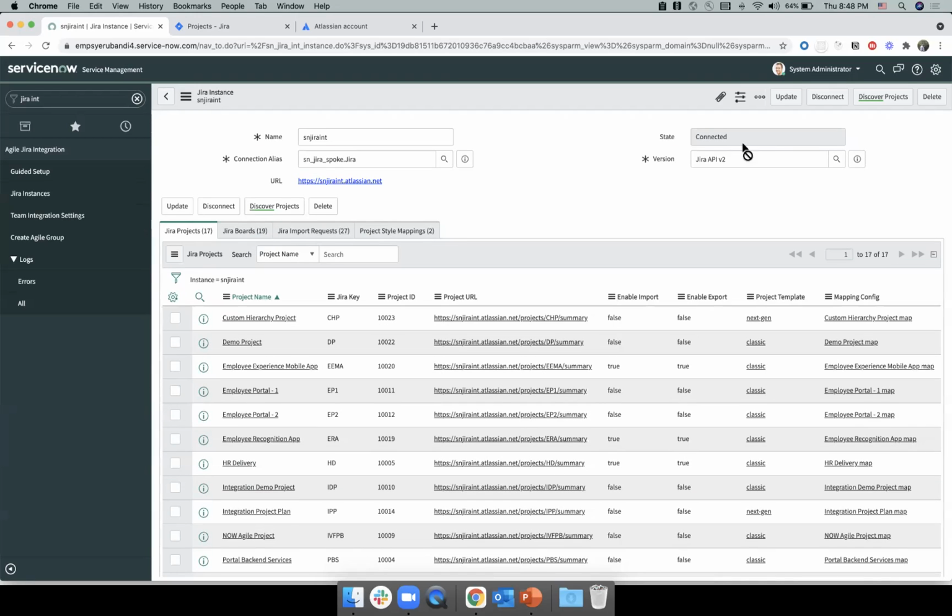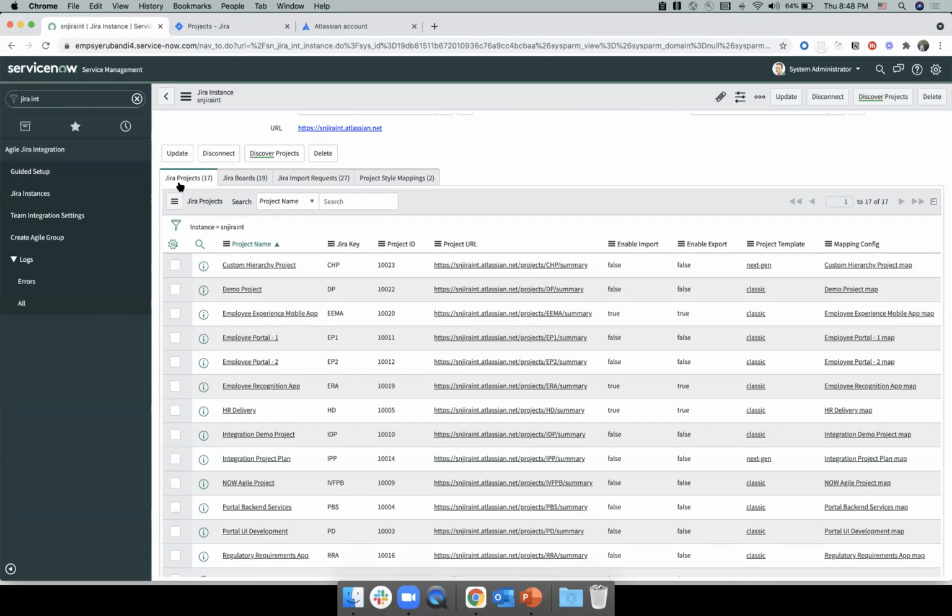Once you establish the connection, the next step is to discover projects. What happens when you discover projects is we go and fetch all the projects from Jira into ServiceNow. We have a custom table called Jira projects, and we import all those projects into this table, right? Once you bring in all the projects, you will have to configure each individual project for import and export, right?